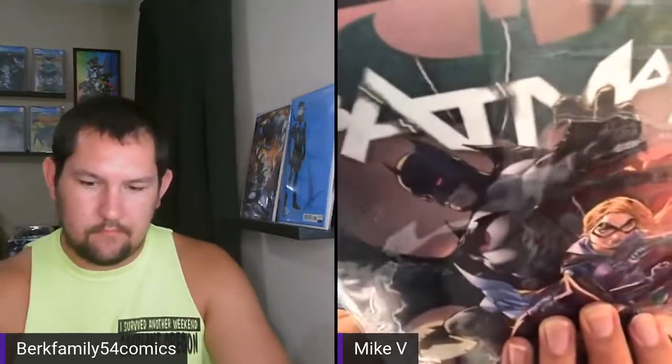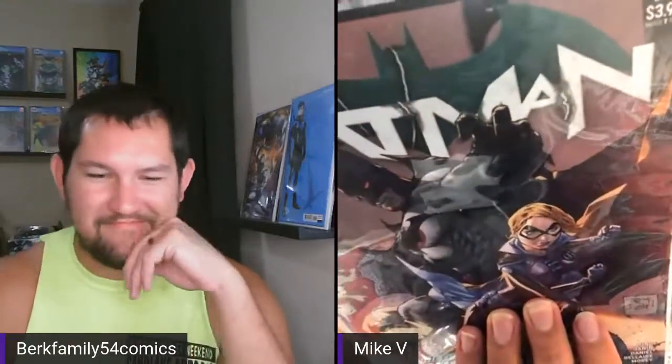Nice. One thing that always bothers me about this cover, I know this is so picky, but the logo is so pixelated and PlayStation 1 looking. It just bothers me. I'm like, come on, we're in the 77th issue of this run, and that's the graphics you put on this thing. But it is what it is.